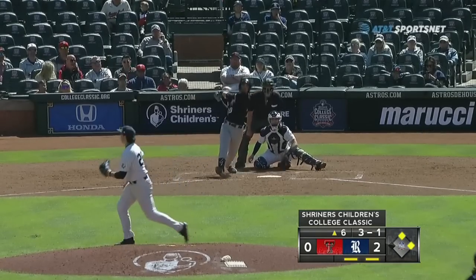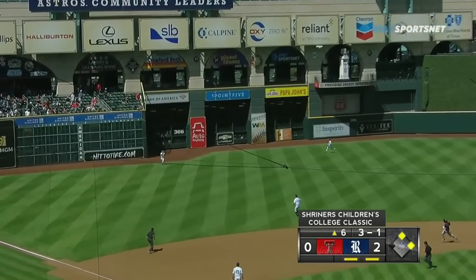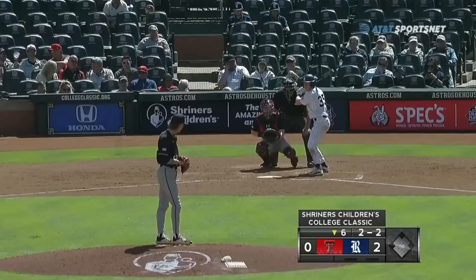And the 3-1. Left field sending Salazar back, and he's there. And Smith has a huge sigh of relief.